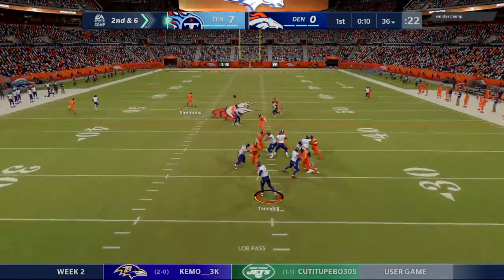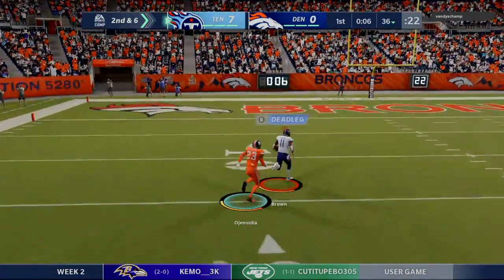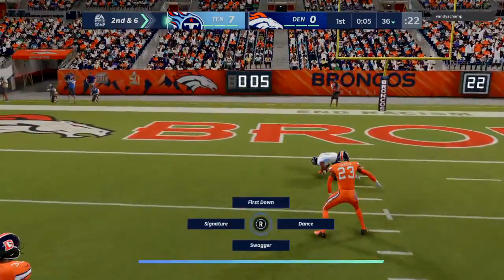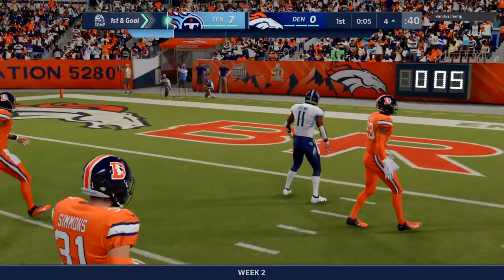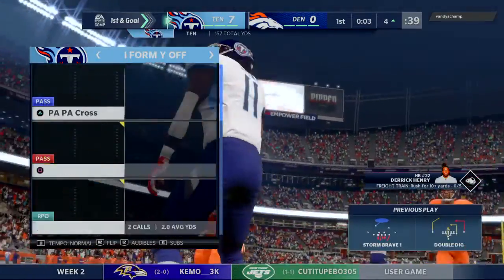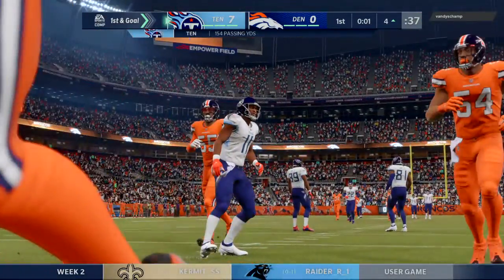Now Tannehill. He's going deep for Brown. And that's caught inside the 30. And he takes it down deep into enemy territory. A big play that time for the Titans. And even 60 yards.